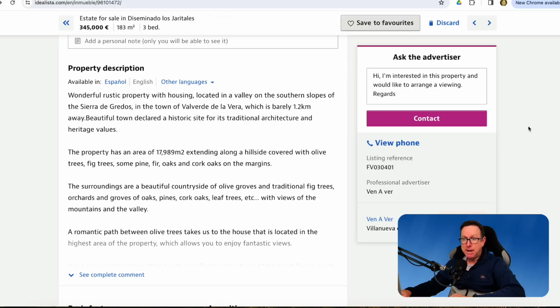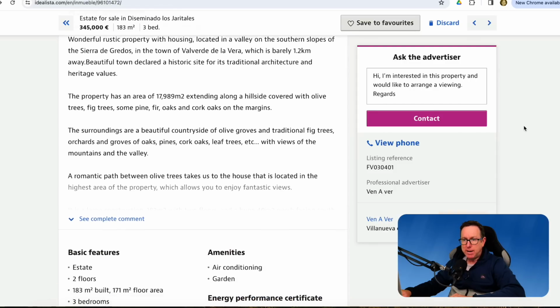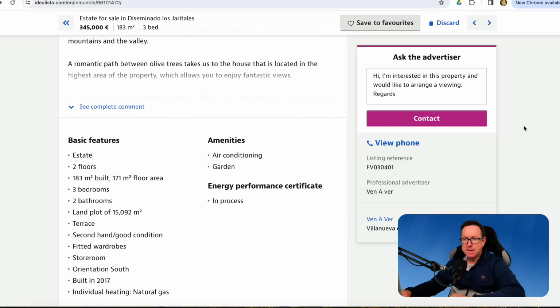The property has an area of 17,989 square meters, so that's what you're paying for. The property size there, obviously extending along a hillside covered with olive trees, fig trees, some pine, fir, oaks, and cork oaks on the margins. The surroundings are a beautiful countryside of olive groves and traditional fig trees, orchards, etc., etc. And let's have a look. Estate, 2 floors, 183 as we saw, 3 bedrooms, 2 bath, land plot.